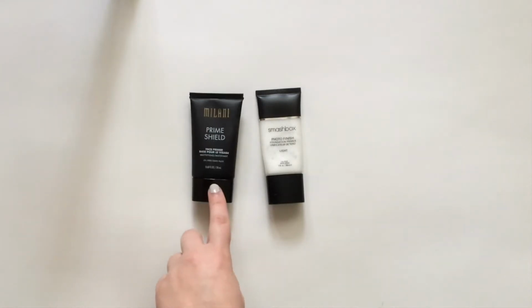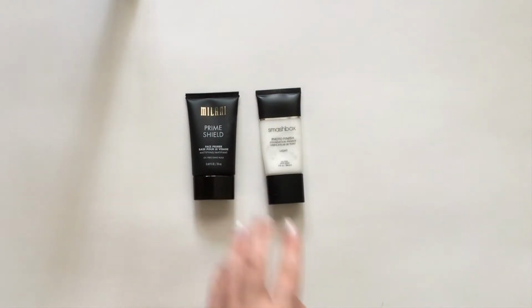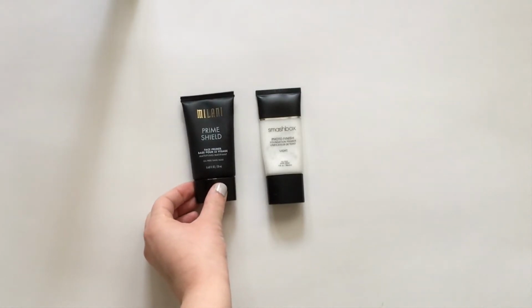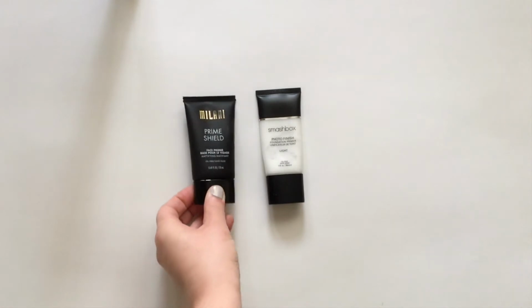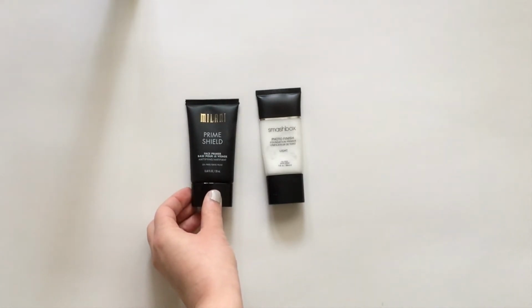I currently have the Milani Prime Shield. This is a great primer for mattifying and also for pore filling. You can get it at the drugstore for around $10, and I think it does a decent job. However, I do think this container is a little bit small. It says you get 0.68 fluid ounces, but the container felt quite empty when it was brand new.